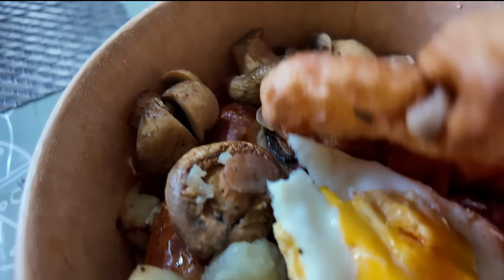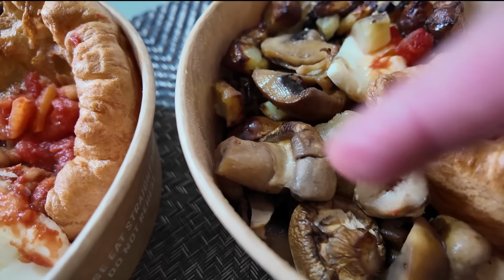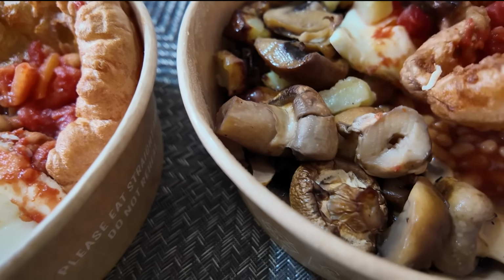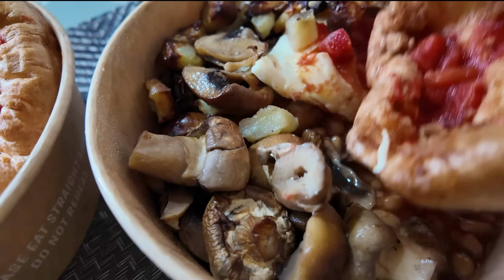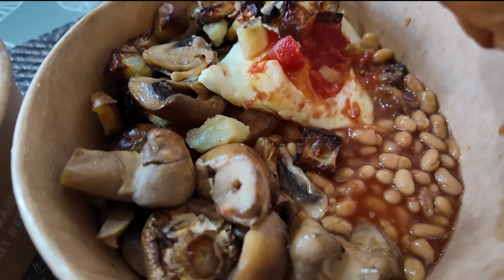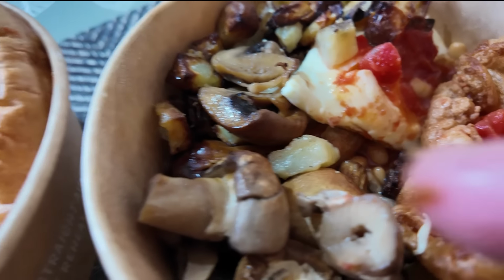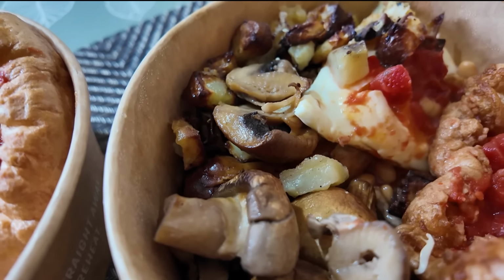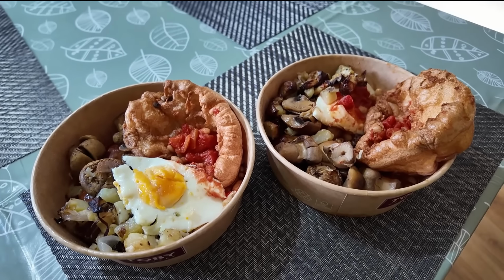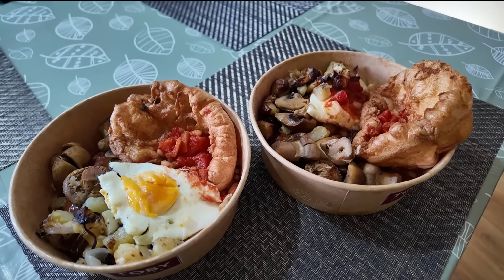The second pot looks very, very similar to the first one. Loads of mushrooms again around here. The Yorkshire pudding filled with a little bit of tomato there, a sorry looking egg, some beans, not so much potato in this one, and a hint of a sausage tucked in under there somewhere. So anyway, like I say, take this into the kitchen, reheat what I can, how I can, and see what we can put together.